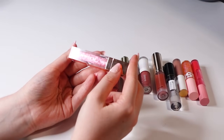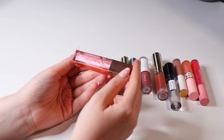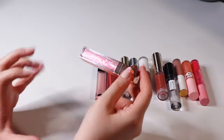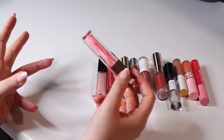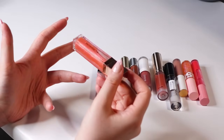I want to try more from Patrick Ta because I have seen a lot of products that I'm like, ooh, ah. But it's hard to find where to swatch them in person in Australia. A lot of the Sephoras don't have them in store, I found. So I'd like to be able to swatch and see things in person a little bit more.